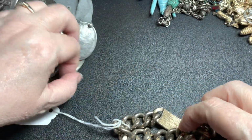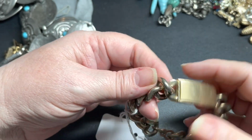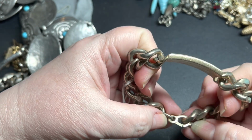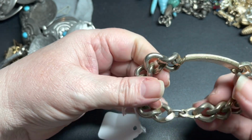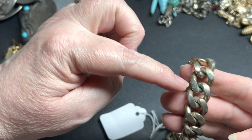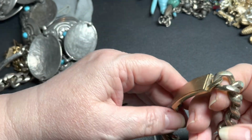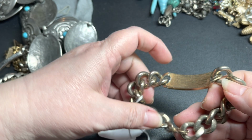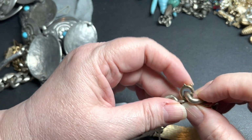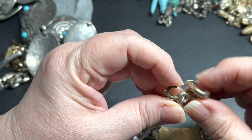Okay, here we have a seriously chunky ID bracelet, obviously from the 70s or 80s. It has a little verdigris starting right here, so I'll put it in a bag. But it has a sister lock on it. So you just pull these aside.